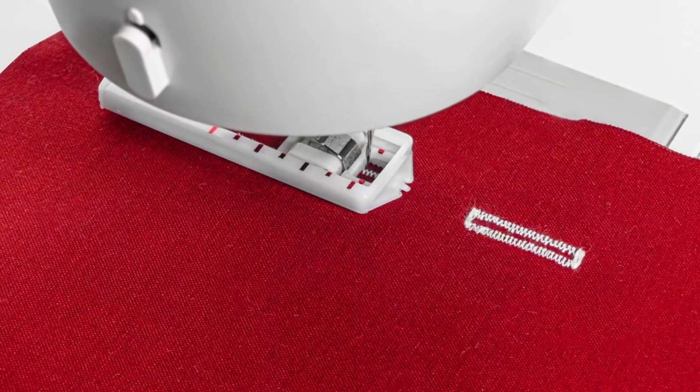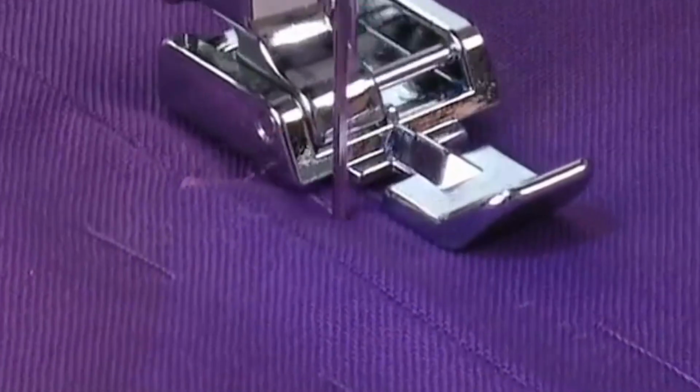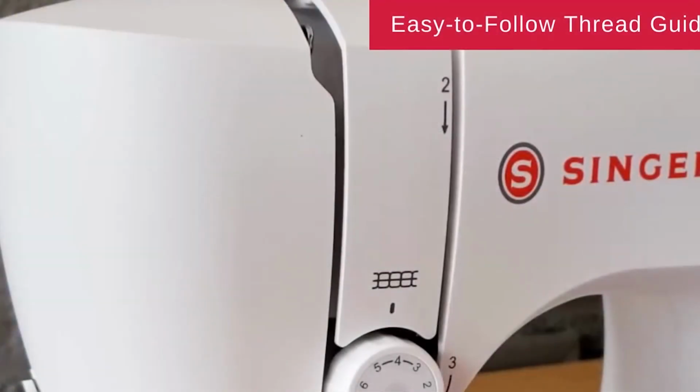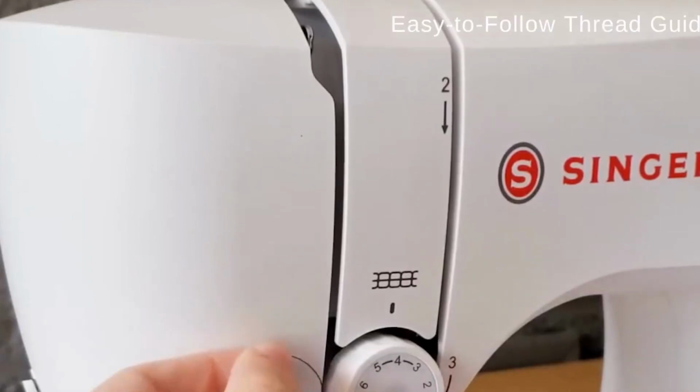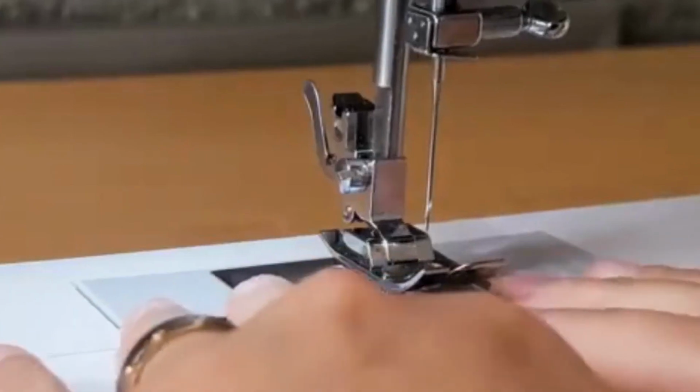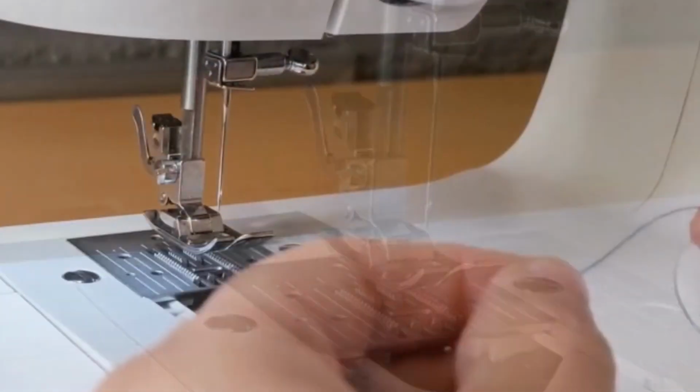But it's not just about aesthetics. Its lightweight and portable build make it perfect for those who need to move their machine around, whether you're attending a sewing class or working in a smaller space like an apartment. You can easily tuck it away when not in use, making it a convenient option for sewing enthusiasts on the go.